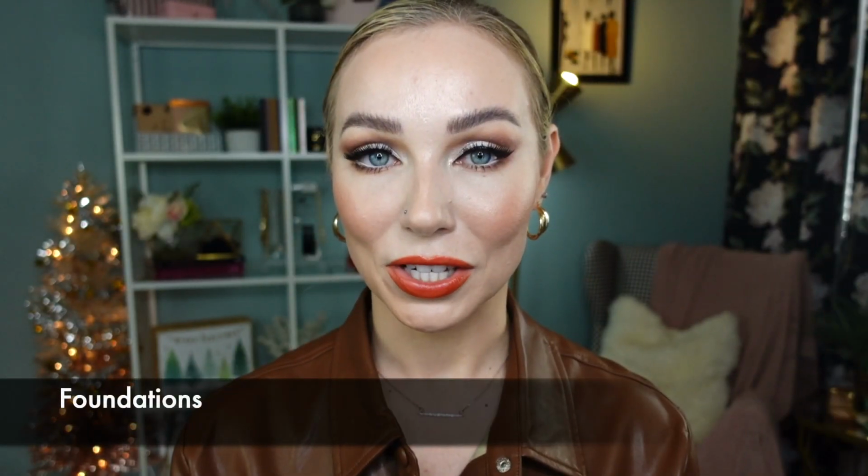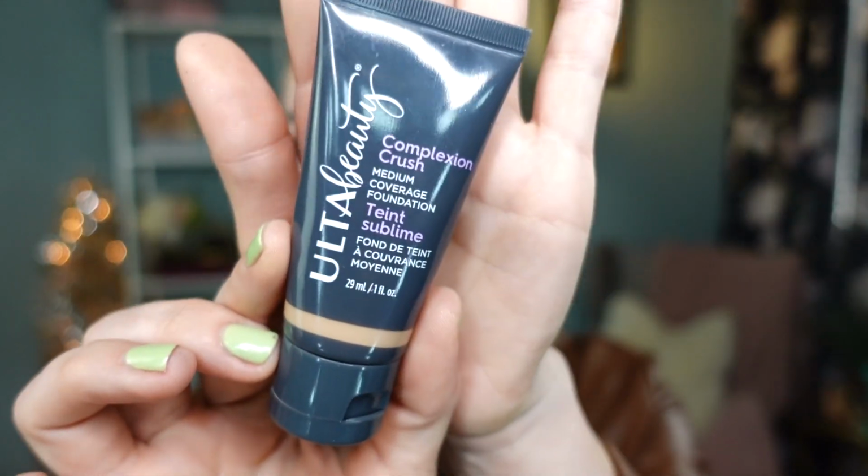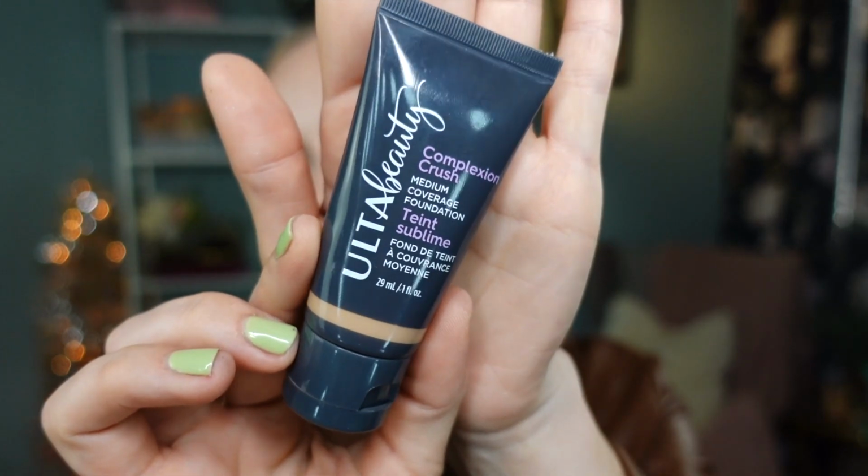I love testing foundations, and this past year I've tried quite a bit, and I was very pleasantly surprised when I tried this formula. My heart could not be any happier and more proud. I feel like a proud mother because I shop with this store and the brand a lot, and when this foundation was launched and it turned out to be an absolutely fabulous formula, I could not be any happier. This is the Complexion Crush Medium Foundation from Ulta Beauty.